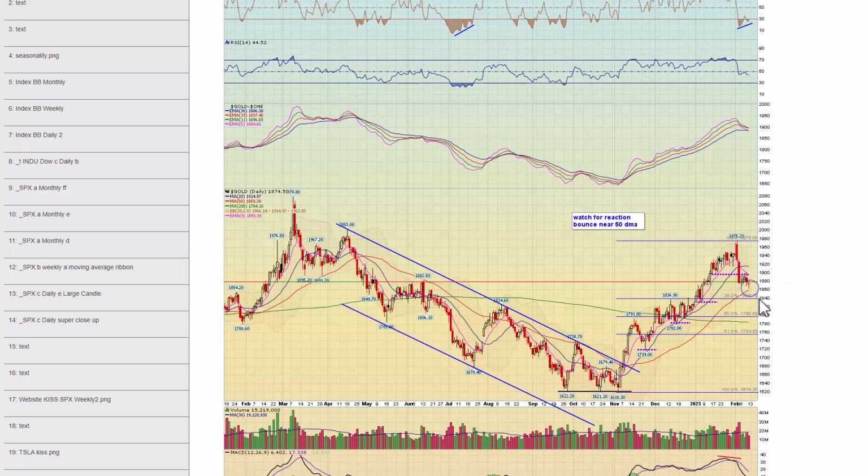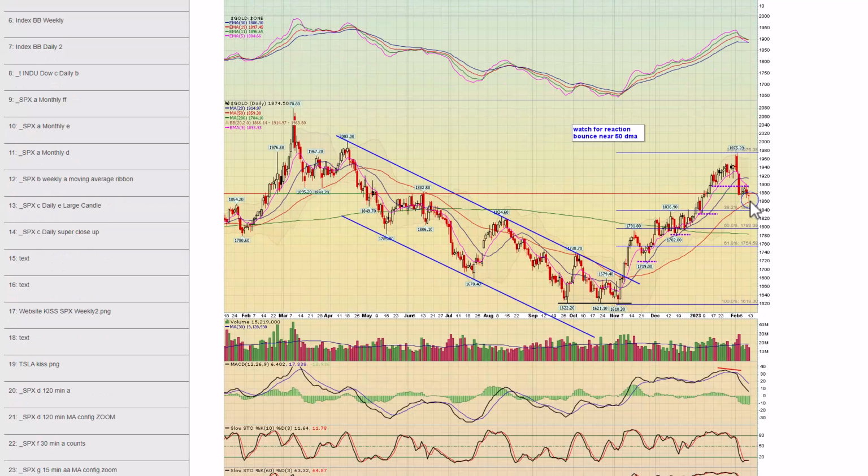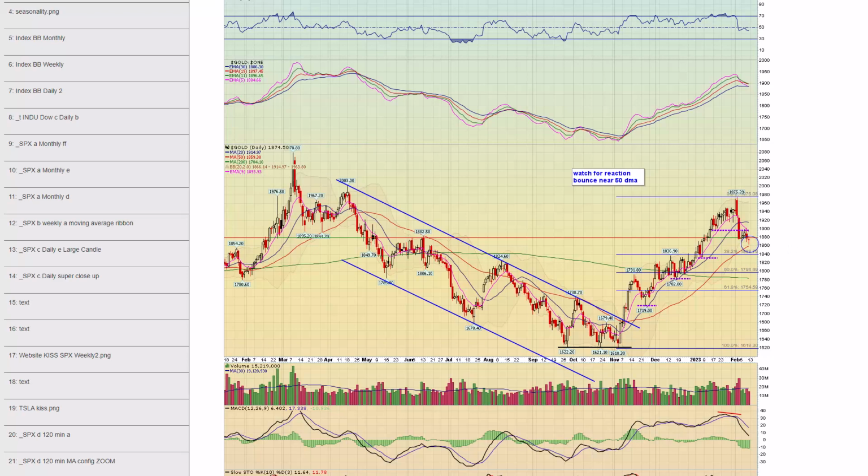Now I am watching for a potential bounce support near this 50-day moving average. We haven't tested this for a while, so I think we at least get a reaction bounce here. The issue I have though is I kind of doubt it's going to do something like this. What I think more is going to happen is if we bounce off the 50-day moving average, we're going to get a bounce, lower high, and then come down again, and then have a rally, kind of like an ABC. A down, B up, C down, then we go up. That's my favored view.